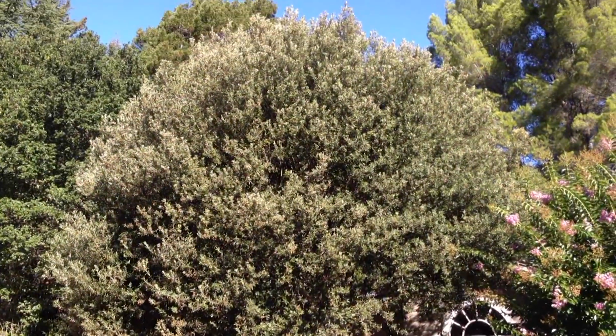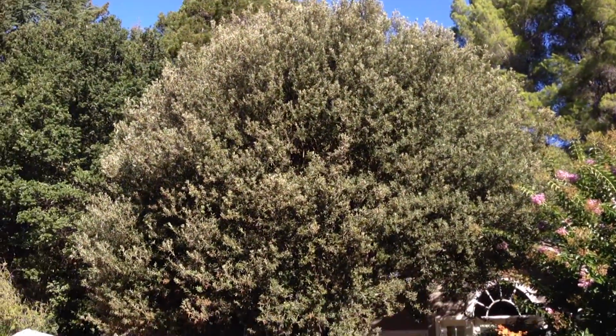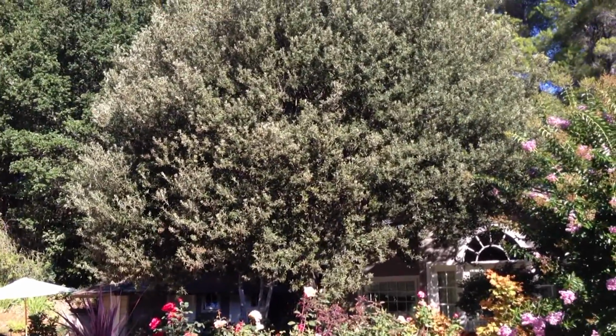From a distance, this Quercus ilex, holly oak, looks like a really healthy specimen. Really full, lots and lots of foliage. Let's go inside the tree and take a look. I'm going to show you what I found.